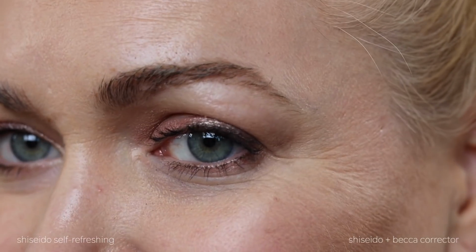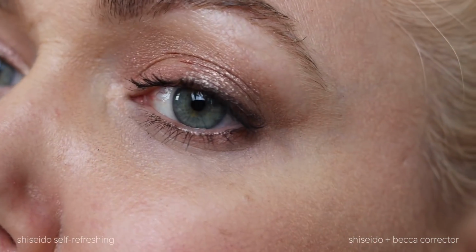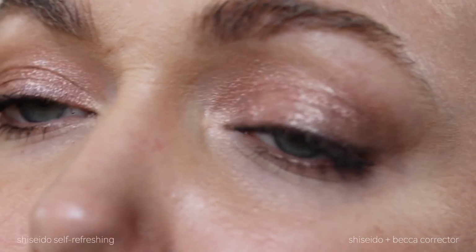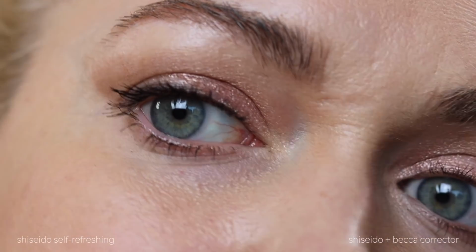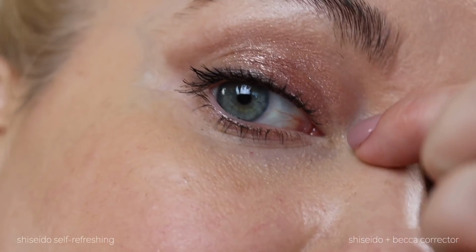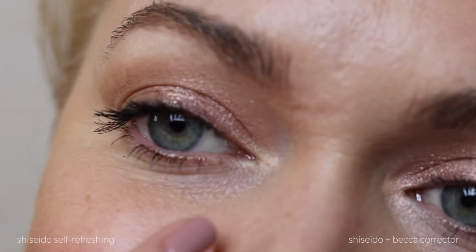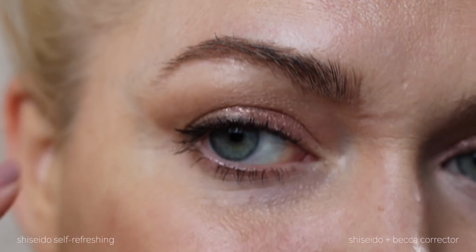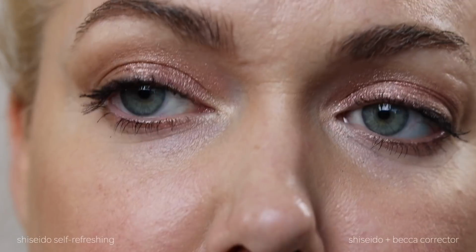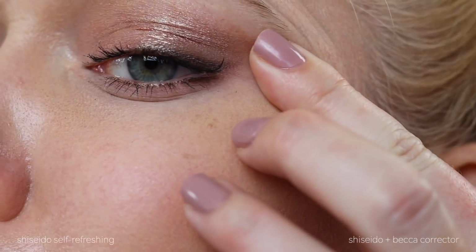And here we are at the end of the day after my workout, and I really love this self-refreshing formula because it keeps both the concealer and the foundation from looking cakey. I really feel like my under eye area looks smooth, and even though some of the product has worn off from my workout, there's no emphasizing fine lines. It just looks really fresh. On the side without the Becca corrector, I would like a little bit more dark circle coverage, but on the side with the corrector, I think it just looks perfect still. I'm really, really happy with how it looks and how it wears throughout the day.